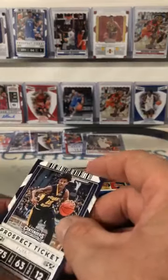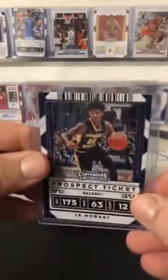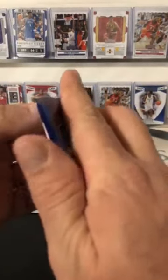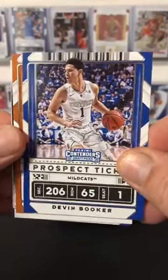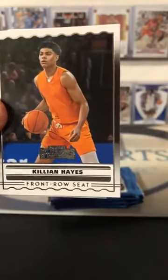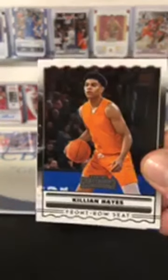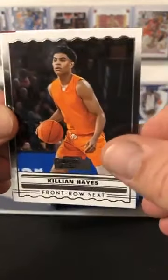Last year's Rookie of the Year. Still on fire. People still think he's the man. He's going to be around for a long time. Ja Morant. Devin Booker. Kevin Durant. There's Killian Hayes. Killian Hayes, he went to the Detroit Pistons. He's supposed to be really good too.